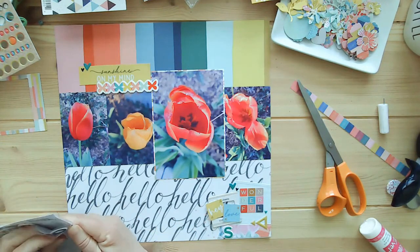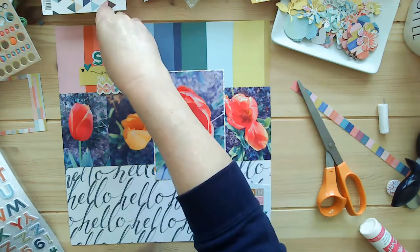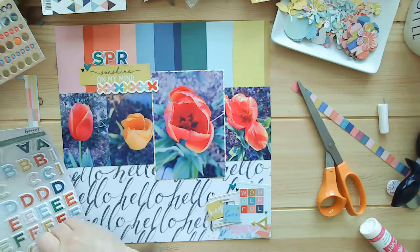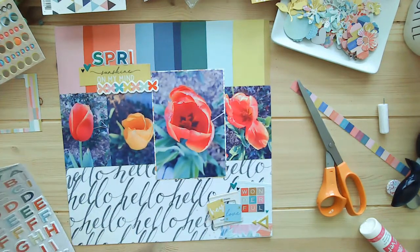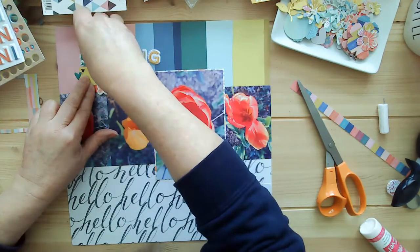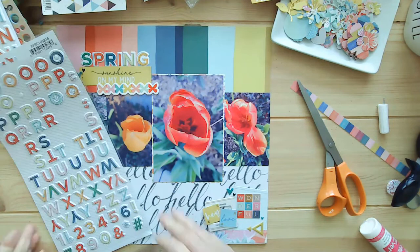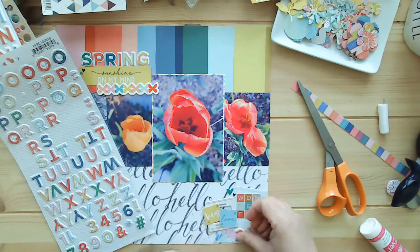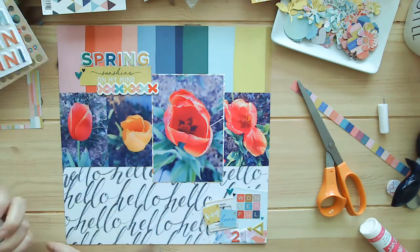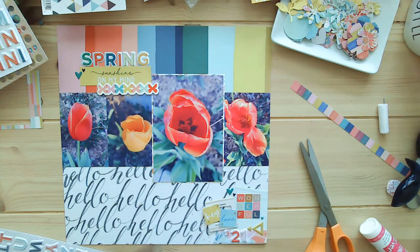And I don't know what I was thinking. I'm having spatial issues, I guess. Spring will not fit there, and that's going to be on this page. Yeah, I got these puffy stickers. They're alphas from Pink Fresh, and I had already used the 2 and the 1, and I needed another. I thought, well, do I have another pack of these? Because I got a lot of Pink Fresh alphas, and sure enough, I did. And so I pulled out the 2 and the 1 and the little apostrophe and put it on there on that banner.